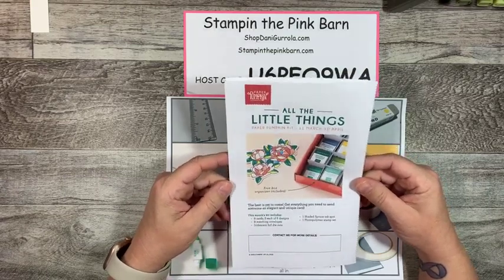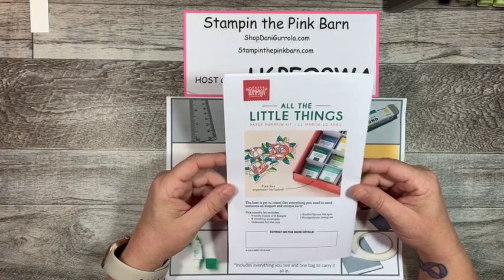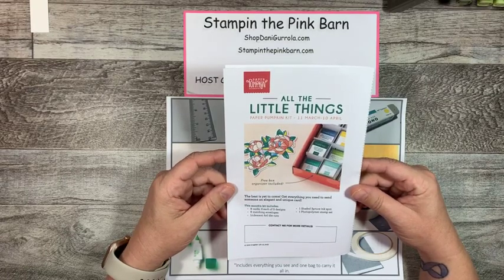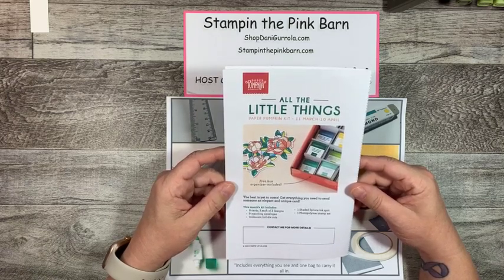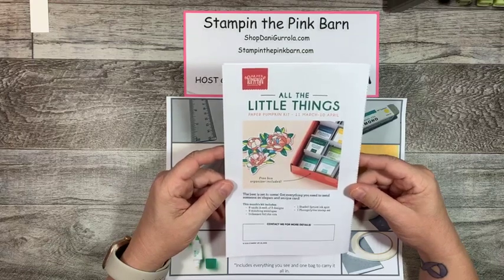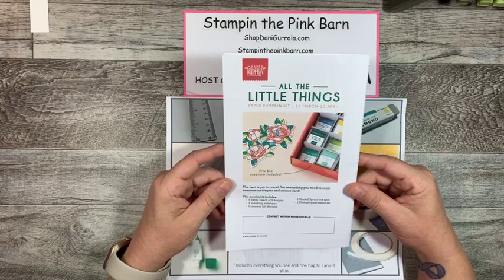All the Little Things is the new Paper Pumpkin for April. This is going to be available through April 10th. You can click any of my links that say current Paper Pumpkin and it'll take you right in so you can look at this. If you visit my blog at stampinthepinkbarn.com, go to the promotions tab and scroll down, and you can read more details about this All the Little Things Paper Pumpkin.